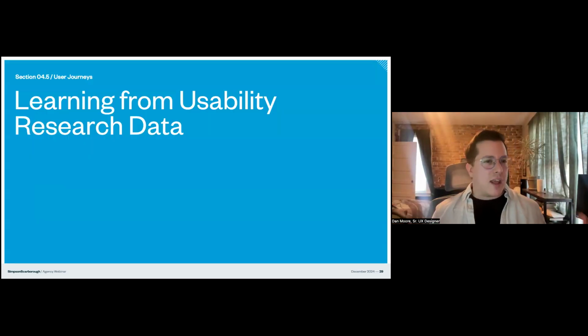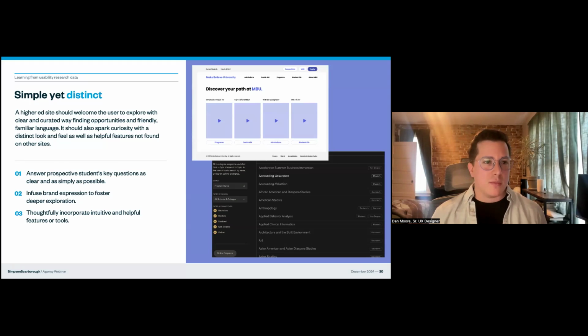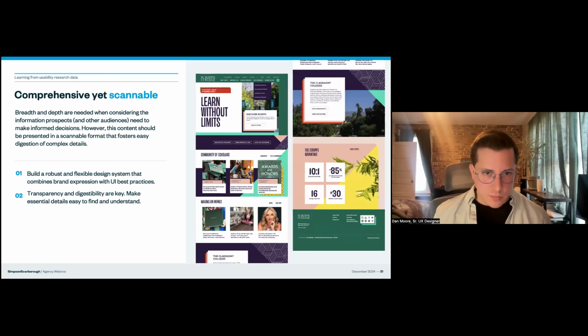So once we've gathered that data, looked at that, started to make refinements, some really clear key learnings come out that we want to apply to most digital experiences. One thing is making sure that we keep our design systems simple yet distinct, right? That's where brand comes into play. So we want to make sure we're answering those key questions as clearly as we can. Building a foundation with a flexible design system that makes sure the content is engaging and dynamic, and making sure it's super clear how we get to specific areas of information. And making sure that the content on the page, while well-designed, is also comprehensive and scannable.